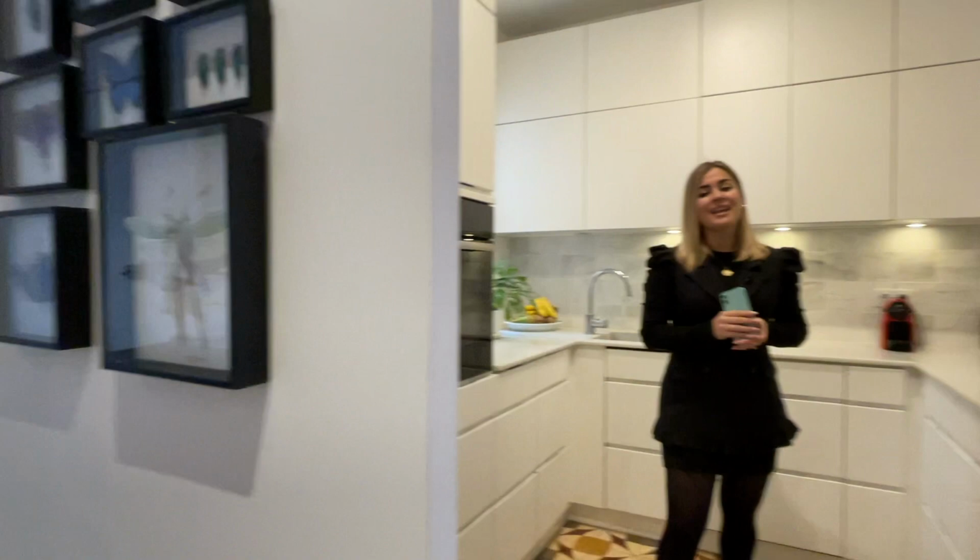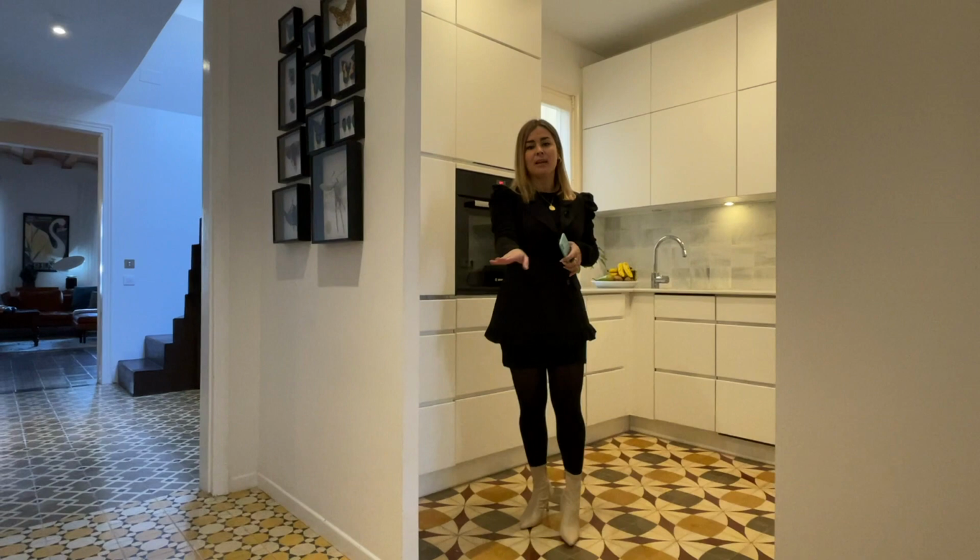And this is the kitchen. As you can see right now, it's semi-open concept. There is a wall right here, which could be easily removed to install maybe a bar stool, or maybe also we could have windows to close this area. So it's very versatile. It's fully equipped.